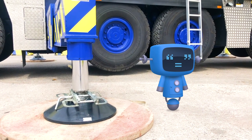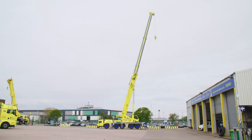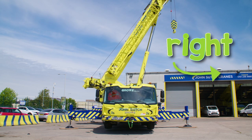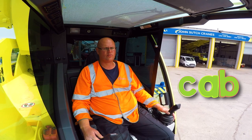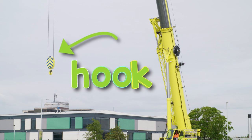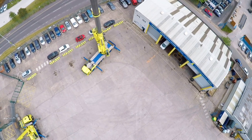That's it, Blue. You fold it away. This is Ian, and he's the operator of this crane. The crane can move up and down, left and right. And it's all controlled from something called a cab. That's where Ian sits. He can use both of these joysticks to control the boom and the hook it has on the end. That looks like a fun job. Can you see what he's doing? By pulling the joystick in his left hand backwards, the boom is shrinking.